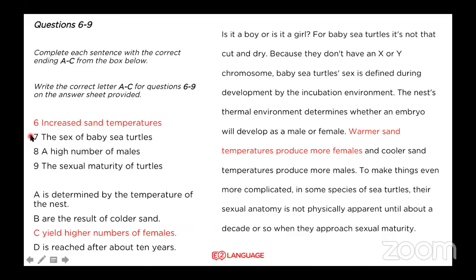What about number 7? The sex of baby sea turtles is determined by the temperature of the nest. Are the result? Well, it can't be. The sex are the result. It can't be this one grammatically. So 7B is impossible. The sex of baby sea turtles is reached after about 10 years. Well, no. So we're going to go with 7A.